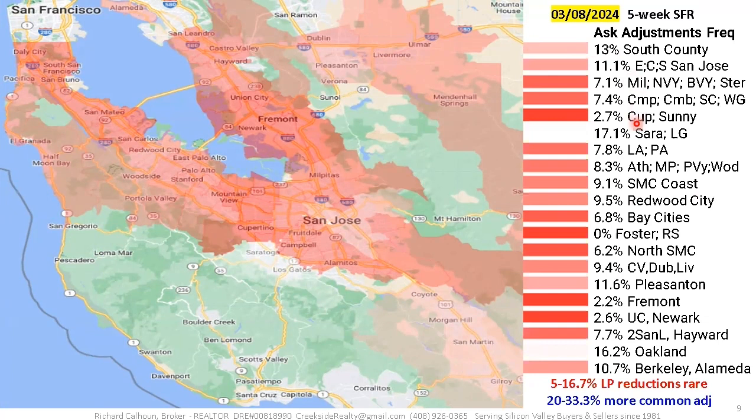And you can see Cupertino, Sunnyvale, less than 3% of the sellers. Down here in Fremont, 2.2%. Union City, Newark, 2.6%. Very few sellers are reducing their asking price. Foster City currently has no sellers reducing their asking price. But Foster City is a very small micro market area and is subject to a lot of data fluctuation. On the high side, the area that I'm seeing the most is Saratoga Los Gatos at 17%, followed by Oakland at 16%. So that's like 1 in 7 of your sellers or 1 in 6 of your sellers are doing a price reduction.